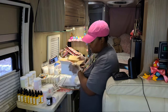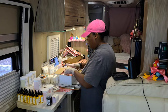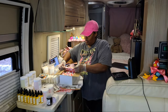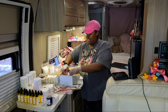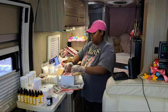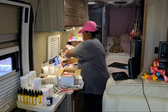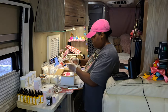I need some music. I'd listen to the radio, but I turned it off because it's right by the camera. I knew you guys didn't want that noise in the background. It feels so quiet. This campground that I'm staying at, I'm going to do a review of it. Oh, it's a really nice campground. A very nice campground. So I'm going to give you guys a review.